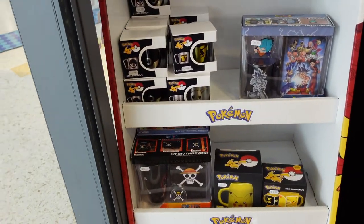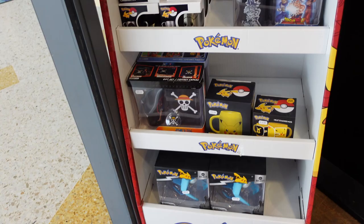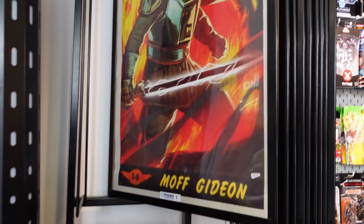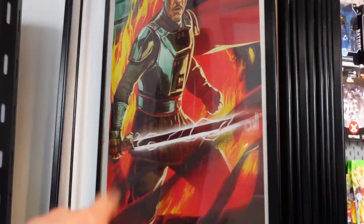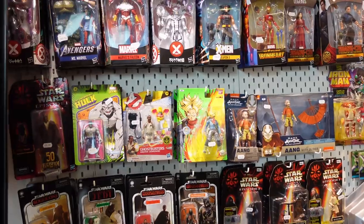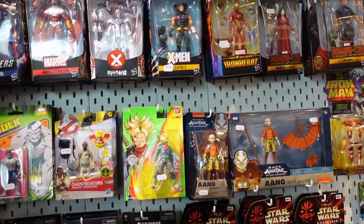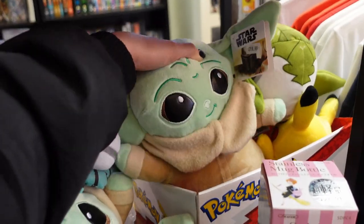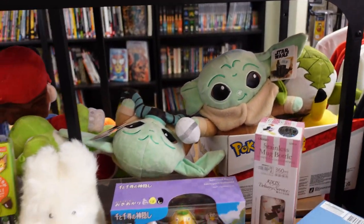Babe, One Piece. That was part of one of the big three, like Naruto, Bleach, One Piece. Oh, Moff Gideon from The Mandalorian. They got some Dragon Ball Z stuff. And they've got the cutest Baby Yoda plushies.